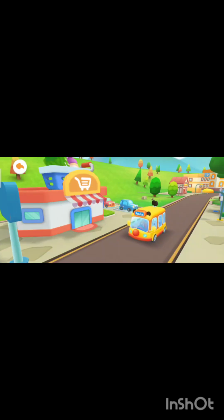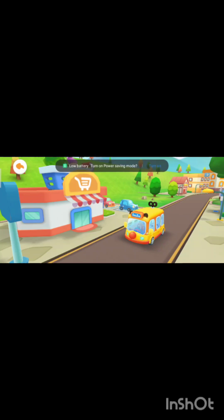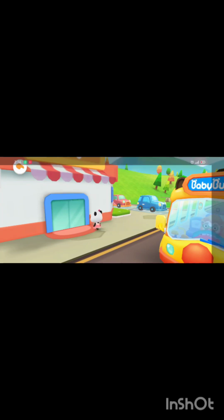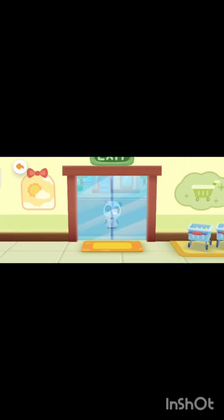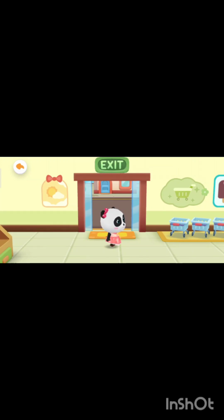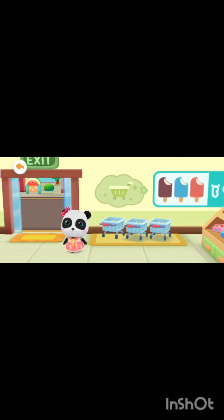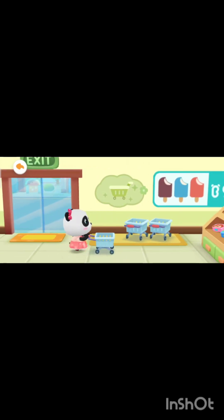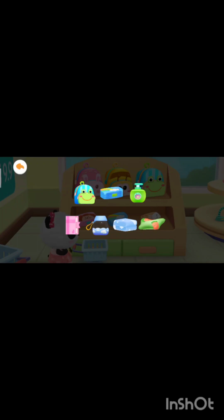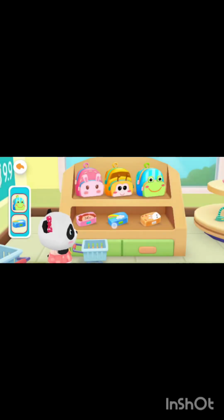We have arrived at the supermarket. Teacher asked us to buy some things and bring them to class. Let's go buy some stationery and pick your cart. I need to bring these to class. Please help me find them.